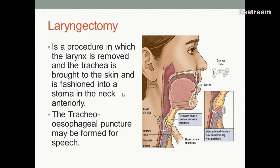A bit about laryngectomy. So laryngectomy is a procedure where the larynx is removed. It could be partially taken out or completely taken out. And this is usually done in patients with advanced laryngeal cancer or supraglottic cancers. So the basic knowledge to take away from this presentation would be that the larynx itself is taken out in a laryngectomy, whereas in tracheostomy it remains intact. It is a procedure in which the larynx is removed and the trachea is brought to the skin, and it is fashioned into a stoma in the neck anteriorly.